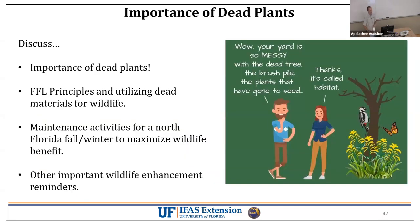So this is what we went over: importance of dead plants, principles, maintenance activities, some other little enhancement reminders. And this I saw recently on Facebook. I couldn't find who made this, but this is like, again, you and some of your neighbors, perhaps, the Joneses, where they're like, your yard's really messy. And you're like, yeah, I know. I like it that way. Yeah, appreciate it.